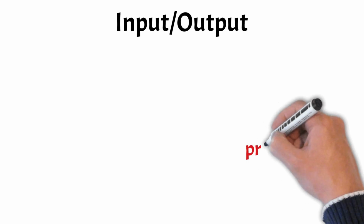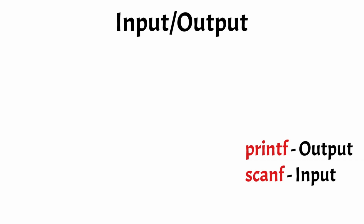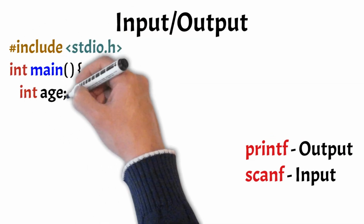Next, let's explore input and output in C. The two most commonly used functions for this are printf and scanf. Printf is used to display information to the user, while scanf reads input from the user. Here's an example demonstrating both functions.